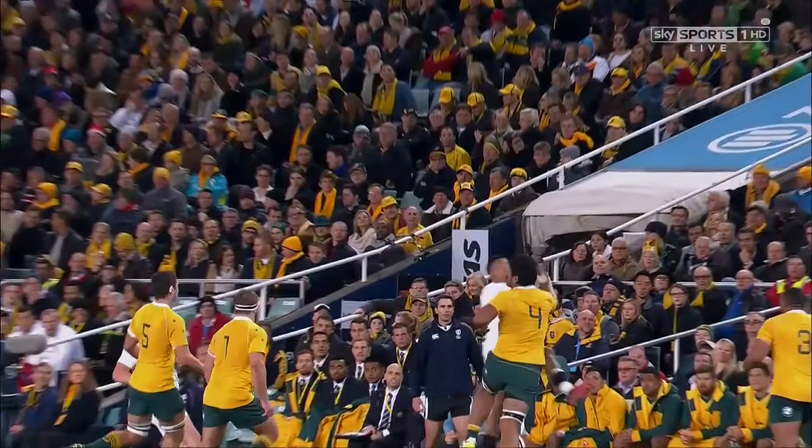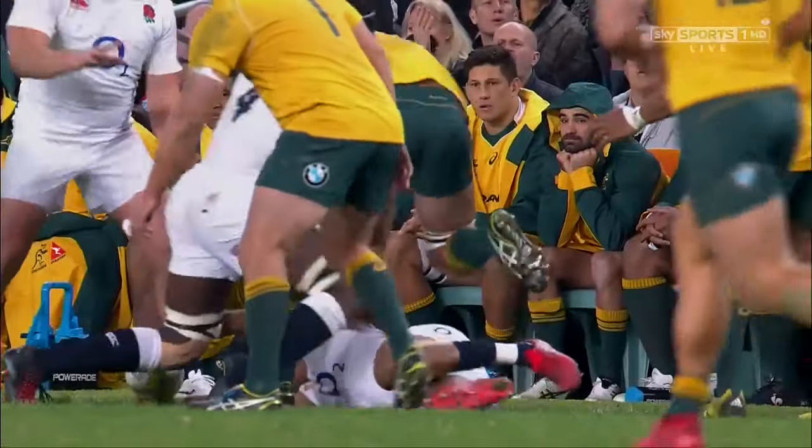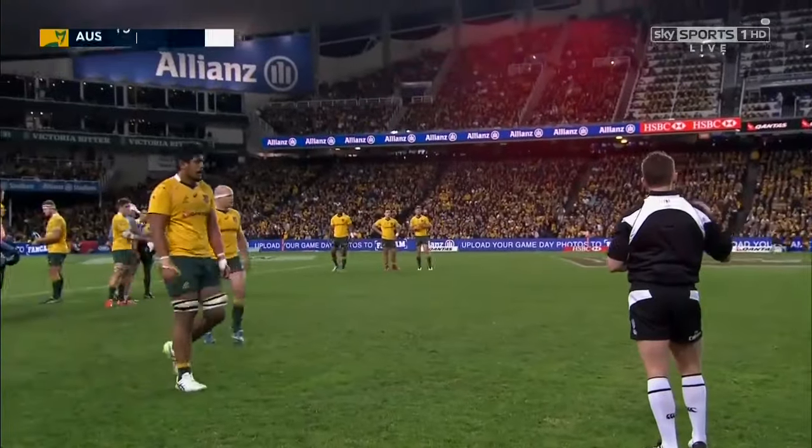Okay. It's clumsy, isn't it? I don't think there's any great intent there, but it's just awkward and clumsy. I don't know if it's even clumsy, just Watson gets a split second before him, he's committed. I think a penalty's absolutely right.